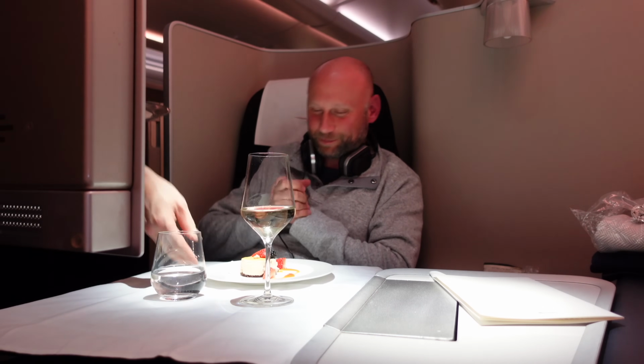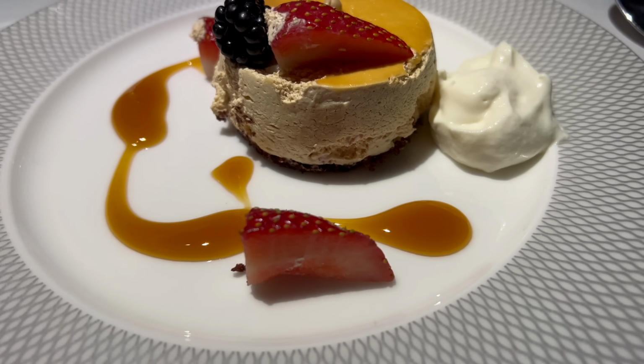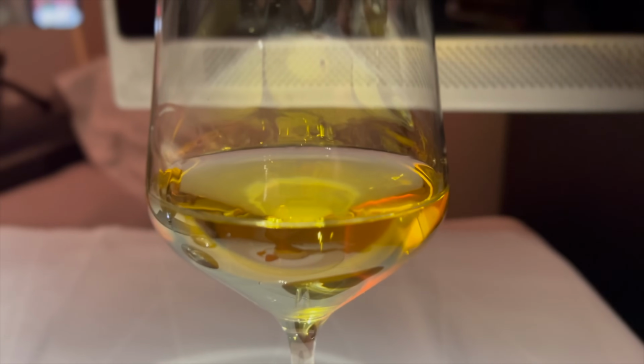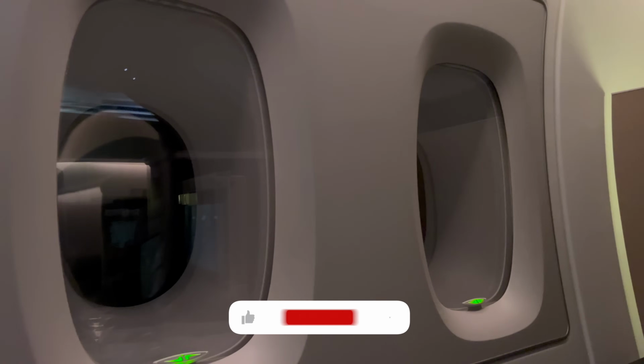Thank you. Can I get you anything else? Can we try your dessert? I was so incredibly full, but how could I pass up this amazing dessert? And to go with it, my awesome flight attendant paired it with this dessert wine.